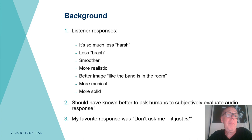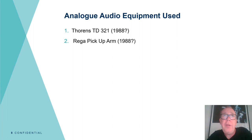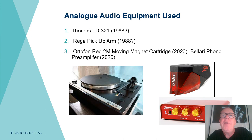So let's have a look at some of the audio equipment that I got to test. So the old Thorens 321 I mentioned earlier, I think it's a German or Swiss turntable. A Rega pickup arm, I think that's from the UK. There's the turntable. And then the Audiophon, brand new pickup cartridge, and the Bellari preamp with the RIAA filtering.